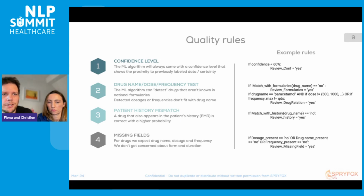The second one has to do with the drug names, doses, and frequencies. It can sometimes happen that the machine learning algorithm detects drugs that aren't known in national formularies. This is something that can happen, and of course, this is something that needs to be flagged if there is a drug detected that actually doesn't exist in national formularies. A similar thing can also happen with the dosage and the frequencies, so that they don't fit with a drug name. An example is given on the right side where we have the drug name detected as paracetamol, and dosages are required to be within the range of known dosages for paracetamol. So, for example, if in this case a dosage of 5,000 milligram would be detected, this would also be flagged for review.